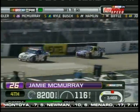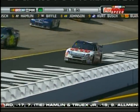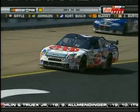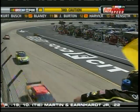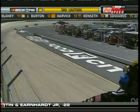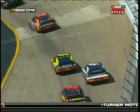That right there shows trouble. Turn two, David Reagan. Caution will fly. Just saw the tail end of that one, and it'll be the third caution of the day. And there may have been contact from Juan Pablo Montoya. Watch the 42 and the 6.